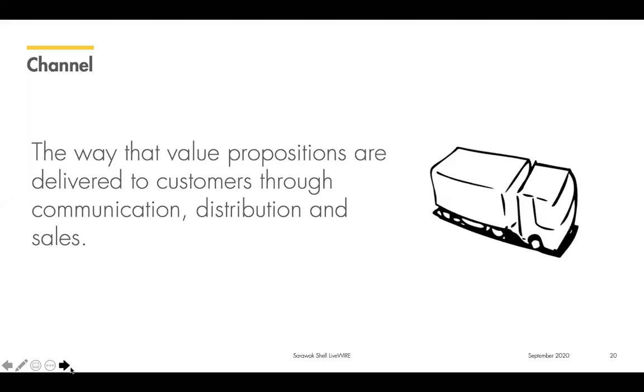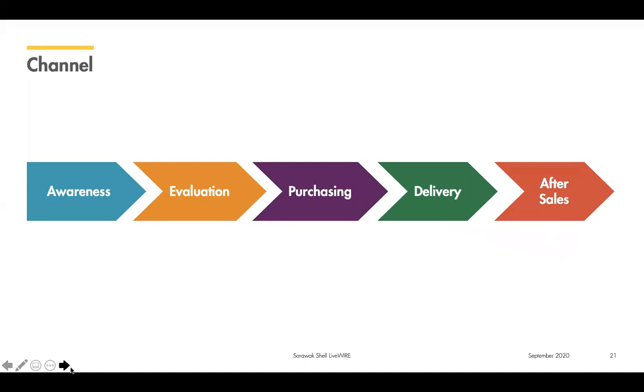So the first thing that we're going to look at is the channel. When looking at channel, it's not enough to just look at it in terms of marketing channel, right? The channel is the way the value proposition is delivered to the customer through the entire end-to-end process, meaning from the beginning to the end, to the after-sales service even, right? So if you look here, the channel starts with awareness. How do people find out about your product, right?